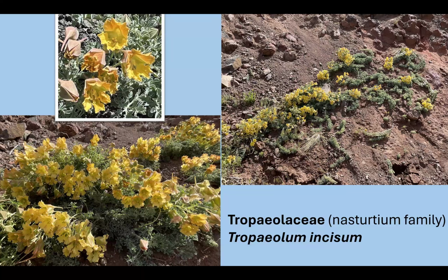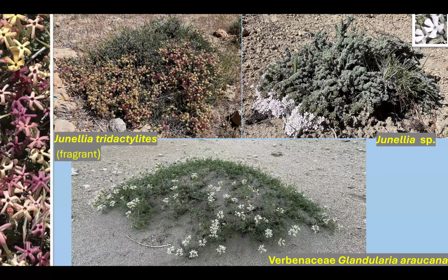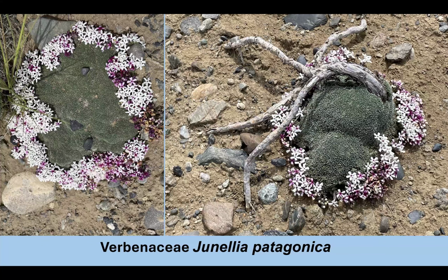So yeah, nasturtium family. And those were really large, 6 to 10 feet across. Lots of things in the verbena family, and many Glandularias. That was a common plant in Patagonia. And some of these are fragrant, the Glandularias. Couldn't choose which was best. I had to show both of those.